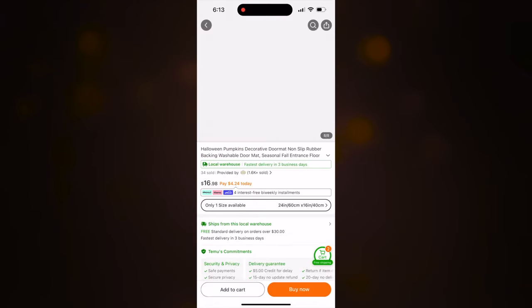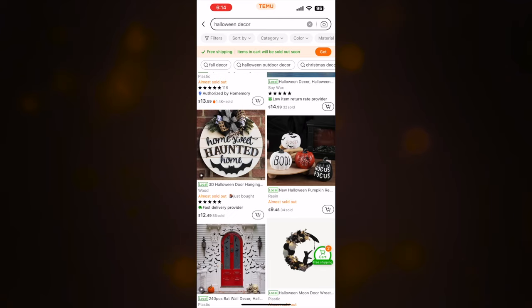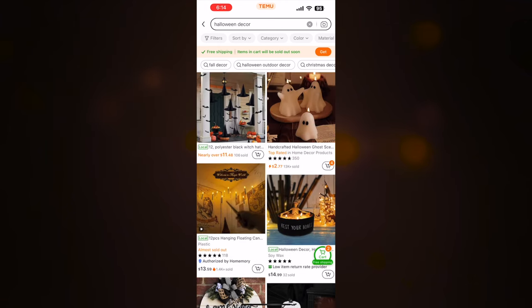Oh, I like this mat. Ooh, that's cute. Home sweet haunted home. Oh, okay, I love that. What about these, like Hocus Pocus pumpkins? Ooh, spooky. We gotta think about our theme too. Exactly, the things that are going on in our home.